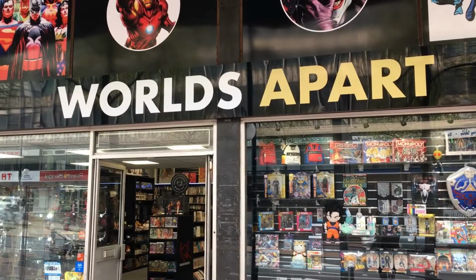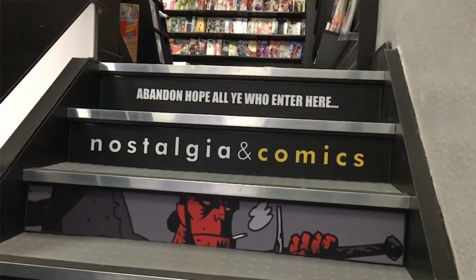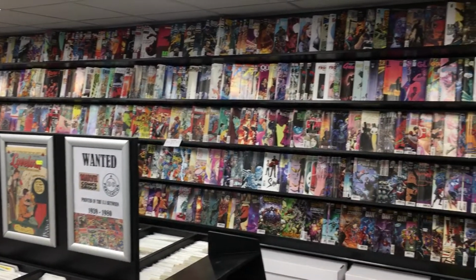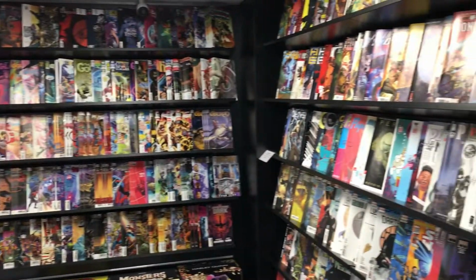If you live in Birmingham, you can of course pick up your comics from the wonderful Worlds Apart on Small Book Queensway. Just head up the stairs and you will see their collection of back issues with their more recent and current issues around the edge of the store. Talk to the staff there and they will look after you.